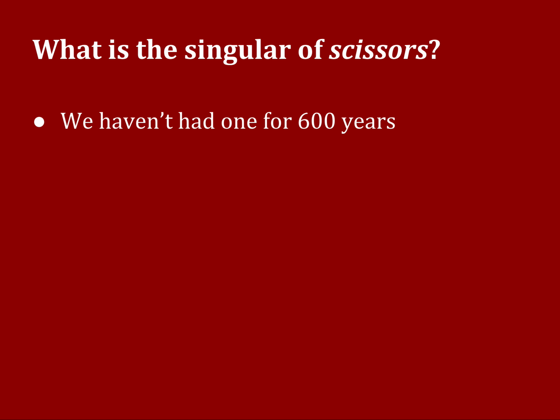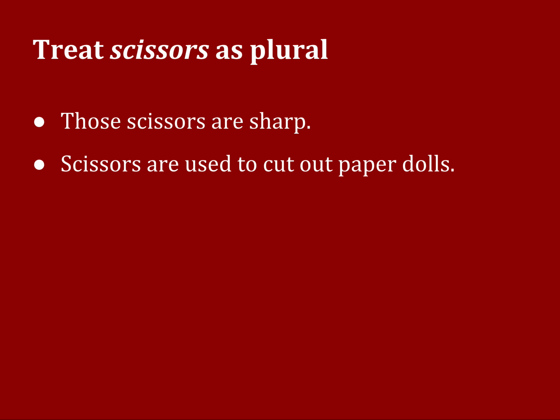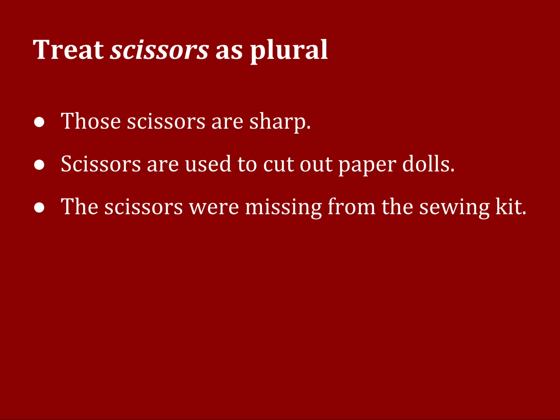Today, when we need to refer to a singular object as compared to a pile of scissors, we append it with pair of, as in this pair of scissors. When using scissors, treat it as a plural. Those scissors are sharp. Scissors are used to cut out paper dolls. The scissors were missing from the sewing kit.